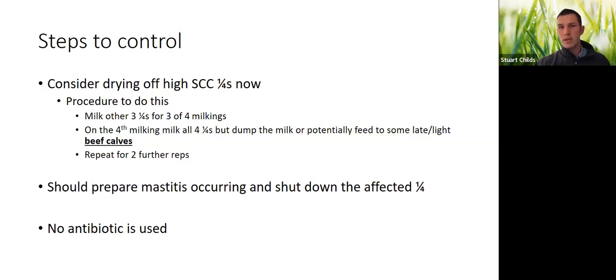But if it comes to it, you may have to dump the milk. The other option, which we've used here before in Moorepark when we've been doing some trial work in relation to mastitis, is you can get a quarter milker, and you could milk the quarter off into the quarter milker and just dump that quarter. Because you're not dealing with any antibiotic or anything like that, there's no risk to the tank in relation to that. And obviously you're just reducing the amount of milk that is wasted as a result.